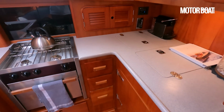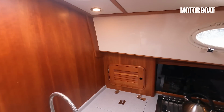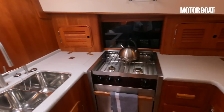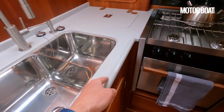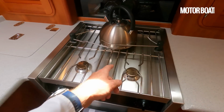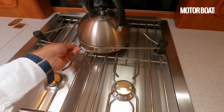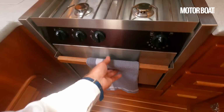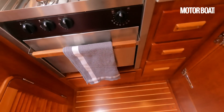Over on the starboard side we've got the galley. Again, very seaman-like. We've got hatches overhead, nice U shape, so there's always somewhere to hang on to. All these edges are fiddled, so nothing will slide off. Got a proper ship's gas ring there, so everything is held in place if you're in a bit of a seaway. Again, positive latch on the oven, locks it into place.